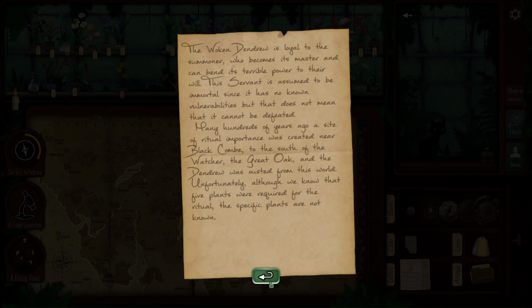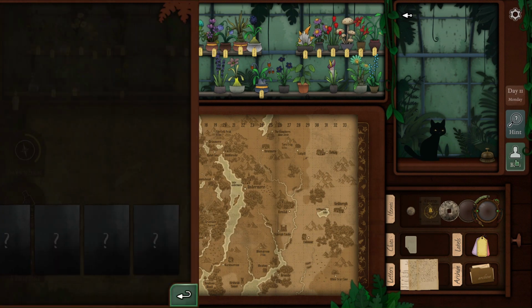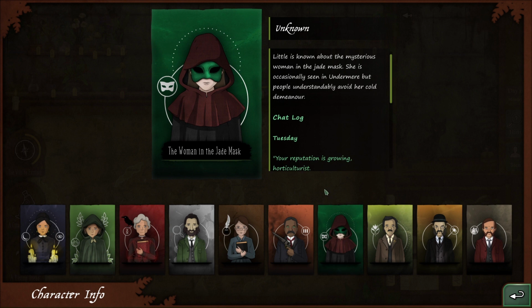If this is your first time checking in with Strange Horticulture, essentially all you need to know is that spooky jade mask lady has woken up some giant deer skull monster thing from what people have described, and it's killing people now, so we need to stop her.